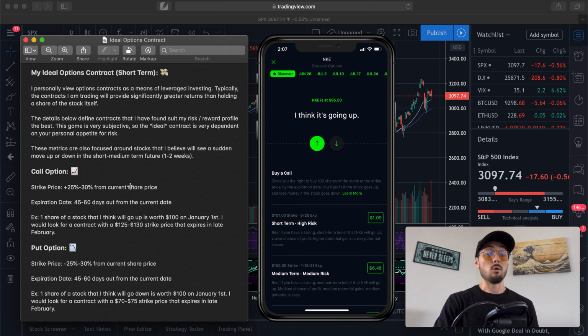All right. So call option, strike price, it's pretty simple here. The strike price I look for is plus 25 to 30% from its current share price, and the expiration date is 45 to 60 days out from the current date. Example, one share of a stock that I think will go up is worth $100 on January 1st. I will look for a contract with a $125 to $130 strike price that expires in late February.